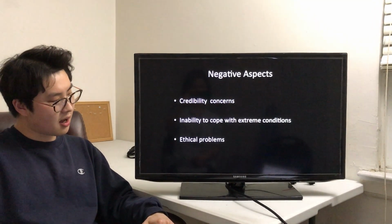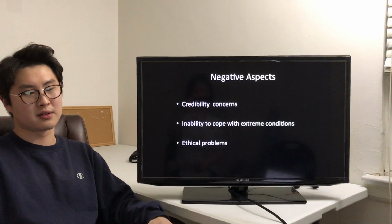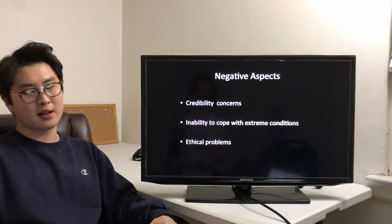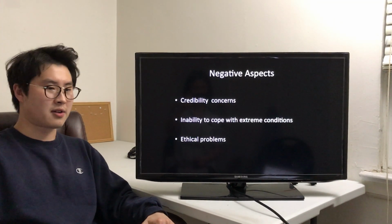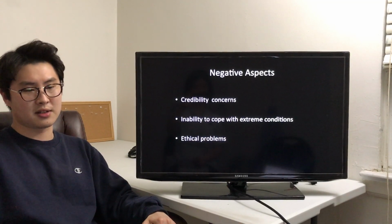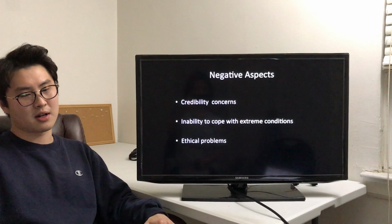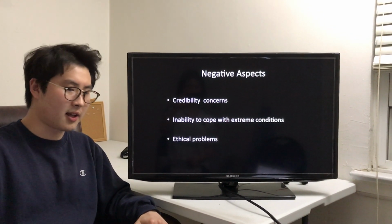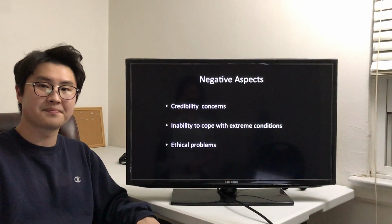Last, there are ethical problems of the self-driving cars that need to be concerned. In reality, there are numerous situations where drivers make the ethical decisions. However, unlike human, a self-driving car is just a machine, so that it would not be able to make an ethical judgment properly.